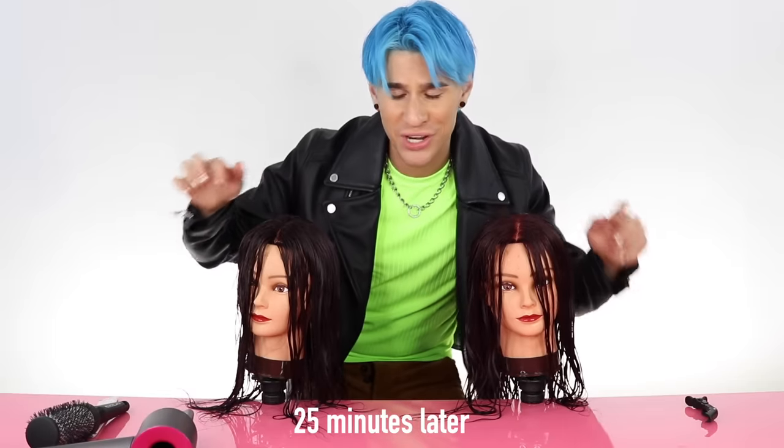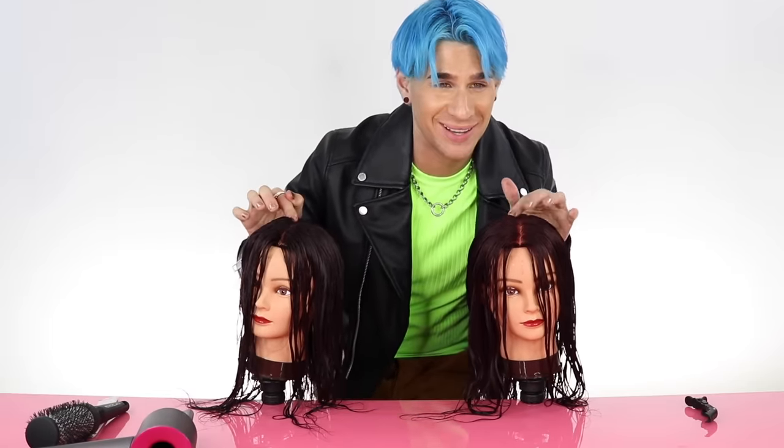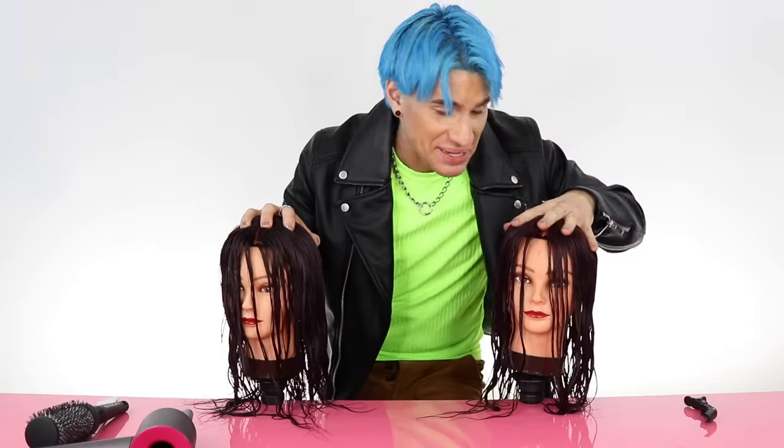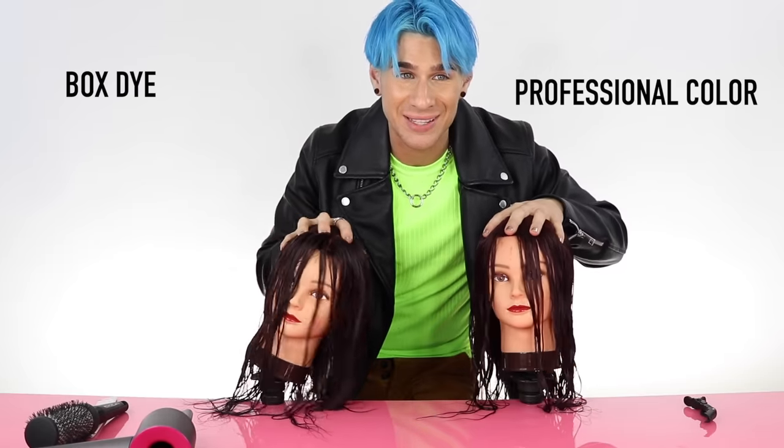All right, so I just finished washing both of them. I already see kind of a massive difference between the two colors. Again, this is the professional hair color and this is the box dye. Let's get started blow drying.